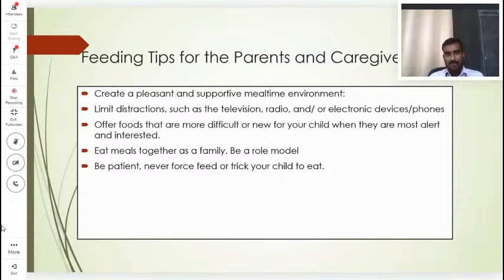Next, feeding tips for parents and caregivers. As I told you, create a supportive mealtime, limit distractions, and offer foods that are more difficult or new when a child is most alert. Don't force them every day for a newer experiment. That means when they're more alert, when they're more interested, you will come to know your child more. That time you introduce newer foods.